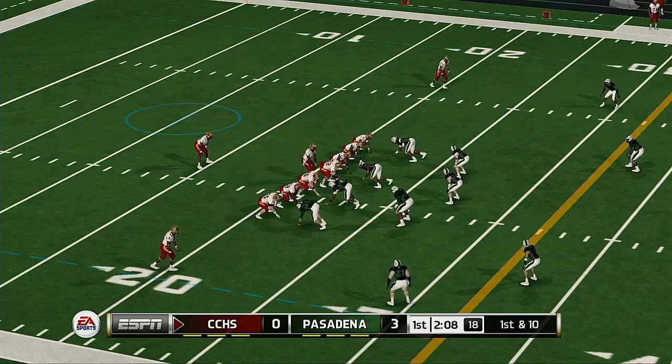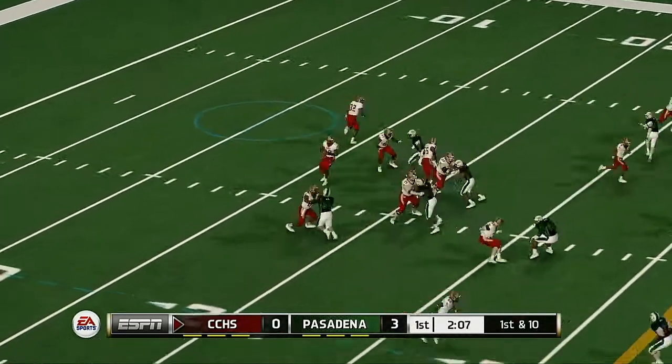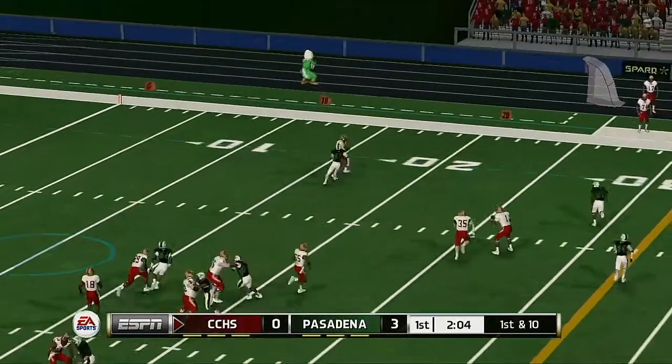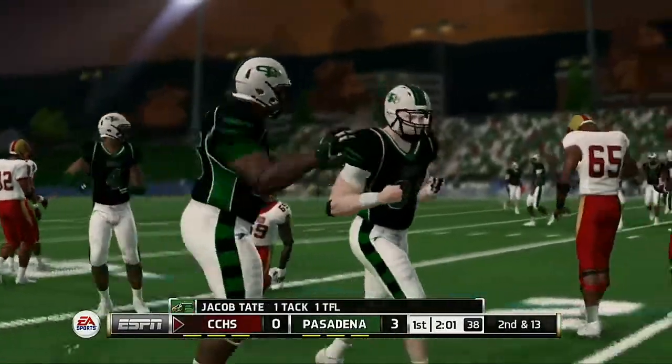When you have one guy that gets so much attention on the outside, it just seems to open up other aspects of their offensive attack. And they've done a good job as an offensive staff of putting together a good plan. And I'm sure we're going to see it again today.